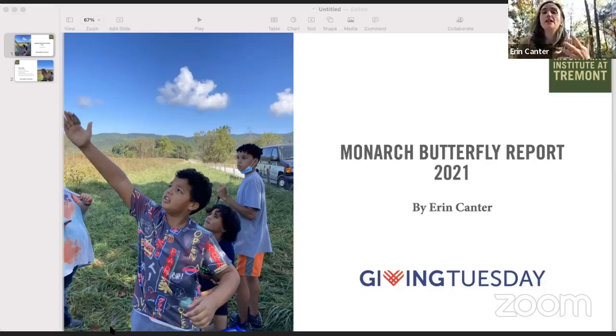So we came up with a list, all of us together, of some of the goals we had for our tagging program. It's a free educational program for anyone who wants to sign up. You might be surprised to know that none of our goals is to tag as many monarchs as possible. Our goal is really to engage people, to have folks who have never been to the Cove or never learned about monarchs or other butterfly species notice those species a little bit more.